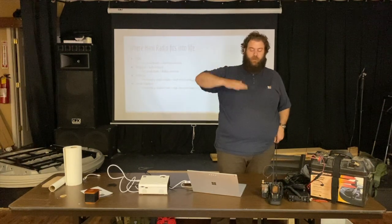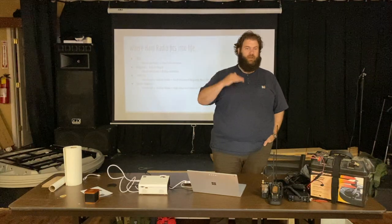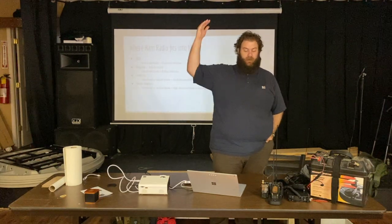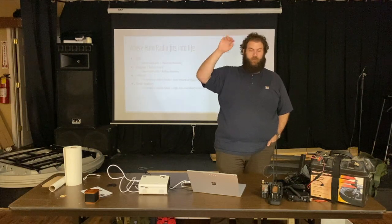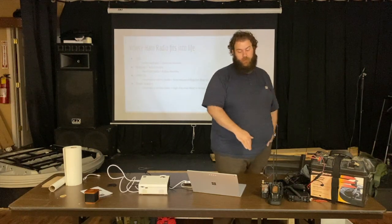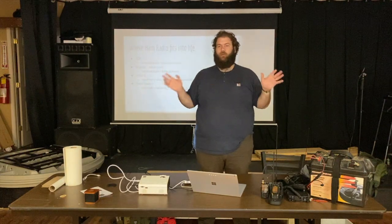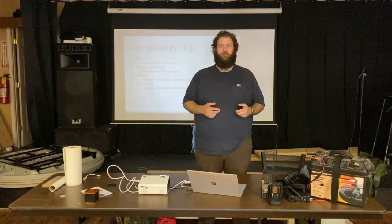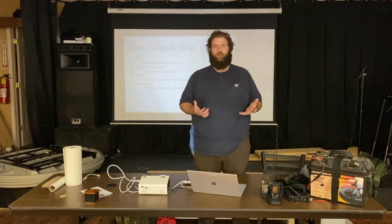So these 4 areas are kind of what I recommend that you consider what your plan is. From bottom to top, range goes down. So your EDC radio is going to have the least range. Your base station radio with a big high antenna is going to have the most range. Okay, so the more portable it is, the lighter it is, the smaller it is, the less range it has.